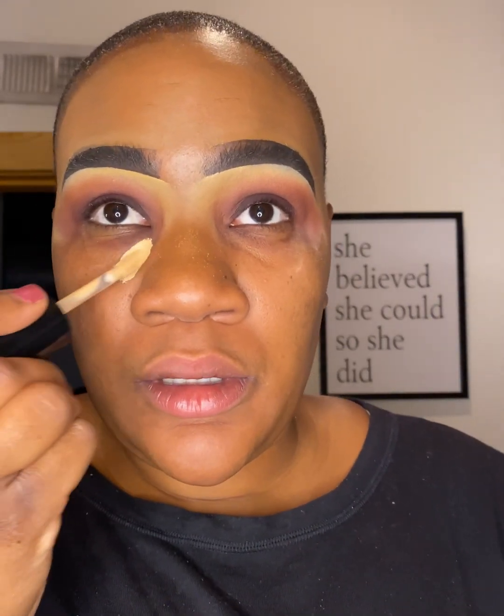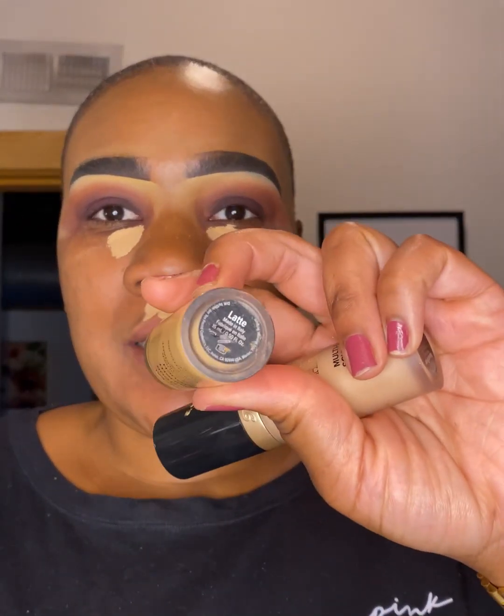I love concealer, period. So I'm taking the lighter color here, which is Natural Beige. And just going in just like that. And then, because this is full glam, we being extra. We taking it to the roof. We taking it to the moon. We taking it to the stars, okay? Next color is Lace.